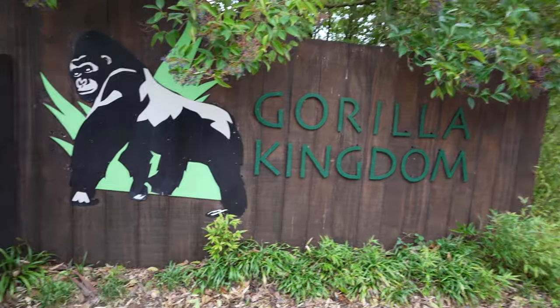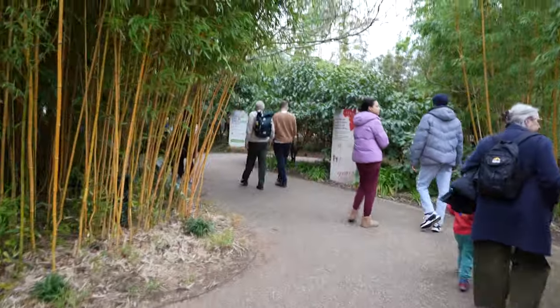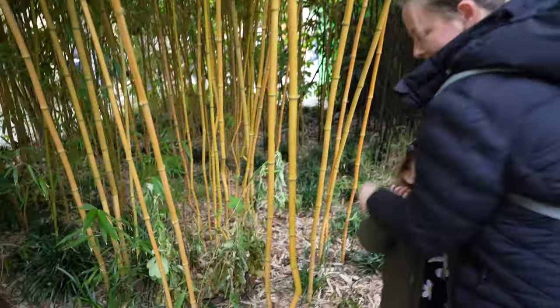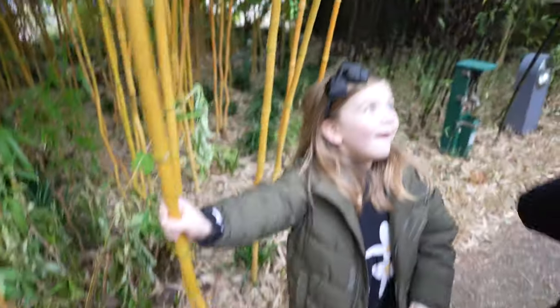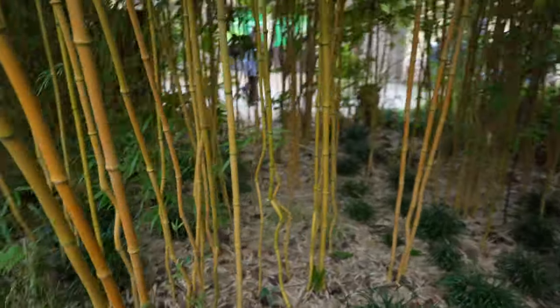So we're now going into Gorilla Kingdom. This is really well done in here again, really well themed as you walk around. Whoa, you found some bamboo. Wonky bamboo. Whoa, it's wonky. Here's a bamboo. Pandas eat it. Yeah, Prim, look how wonky that one is. There's some really wonky bamboo in there.